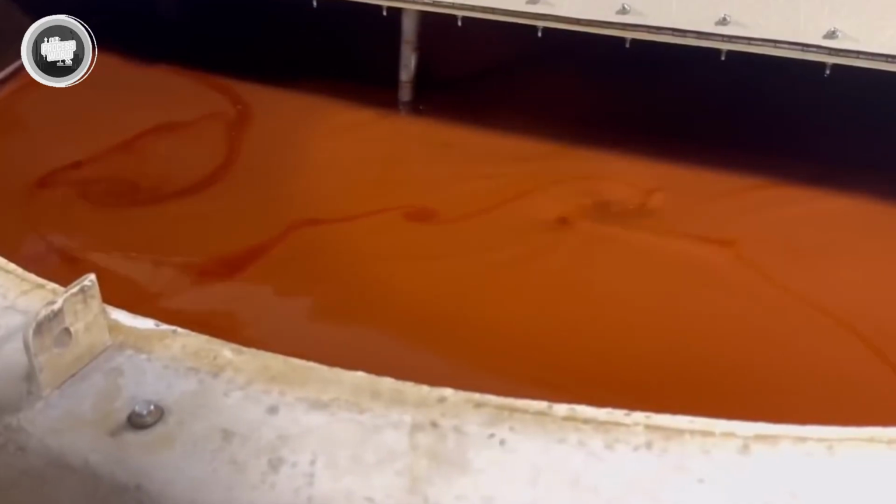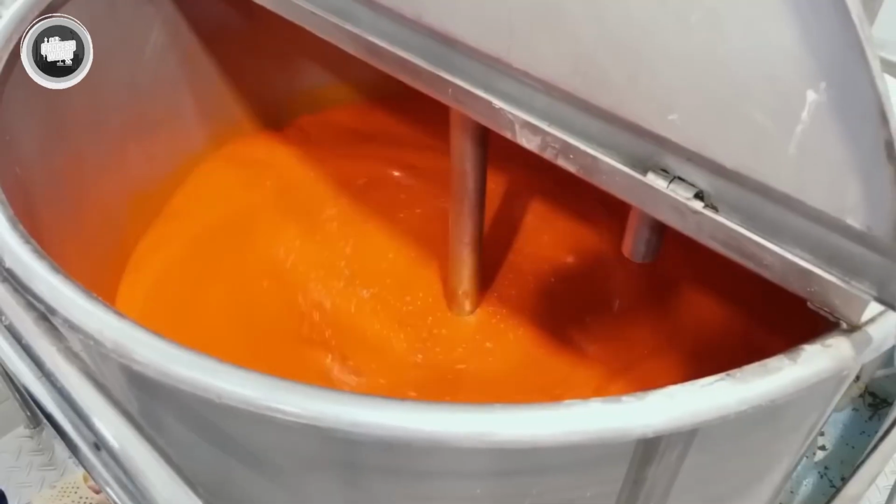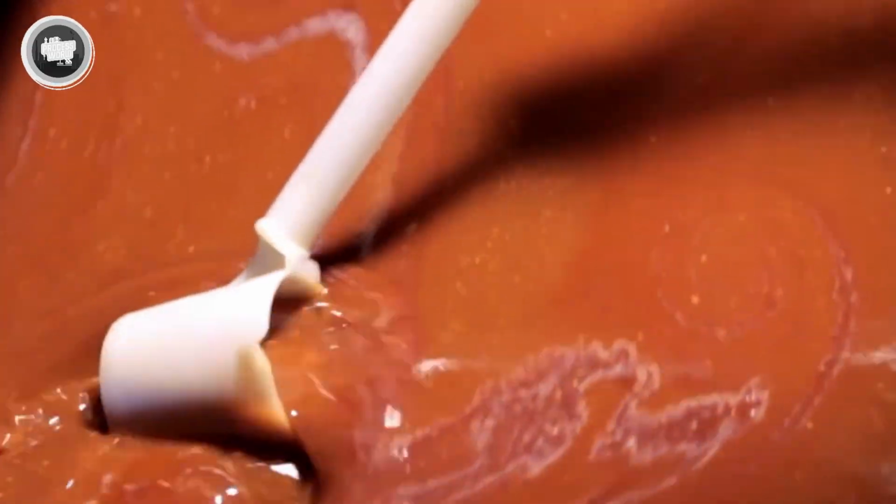Once the blending is complete, the sauce goes through a series of filters that separate the pulp and seeds from the liquid. This part takes time and precision, but it's what gives Tabasco its smooth texture and clean finish. The filtered sauce that comes out is unmistakable, bright red, tangy, and ready to face one final test before it's bottled.